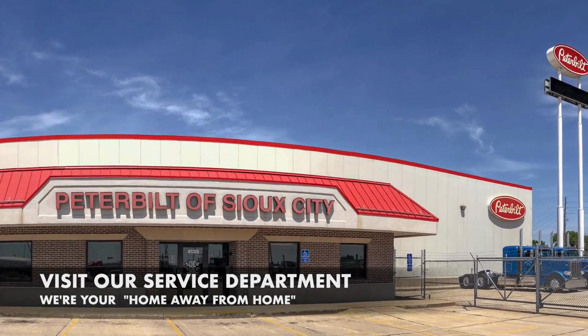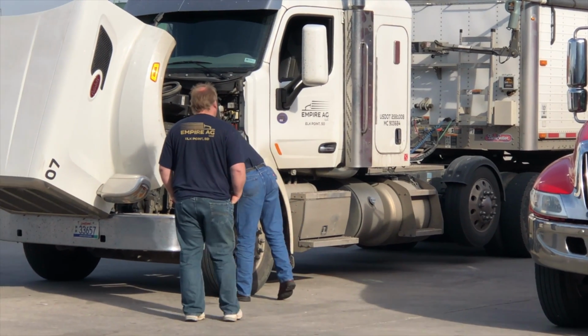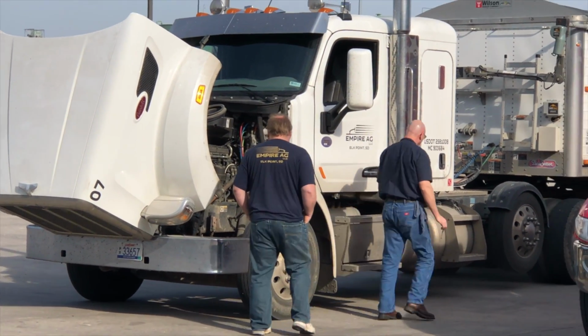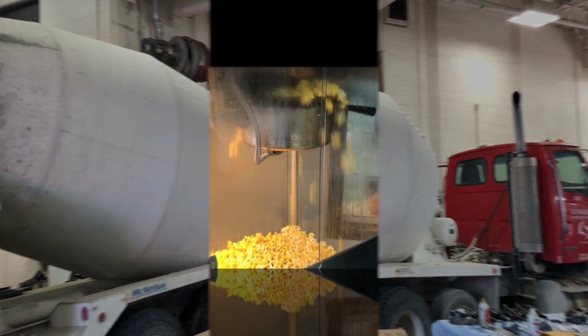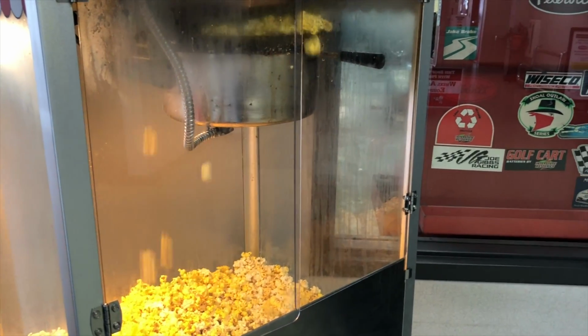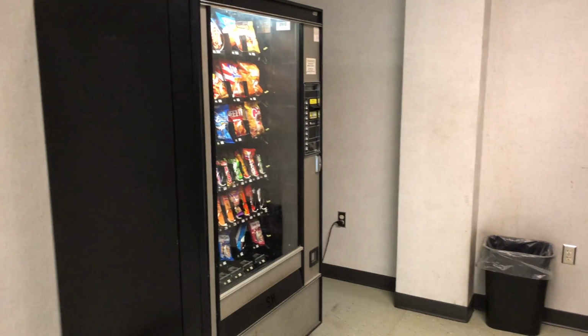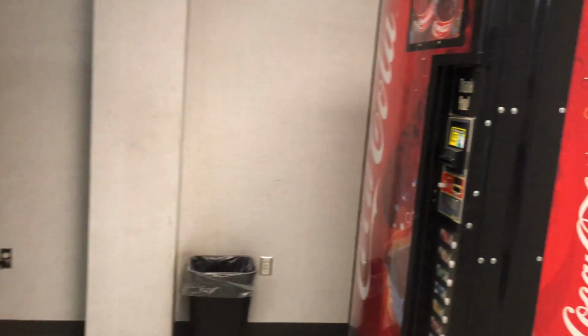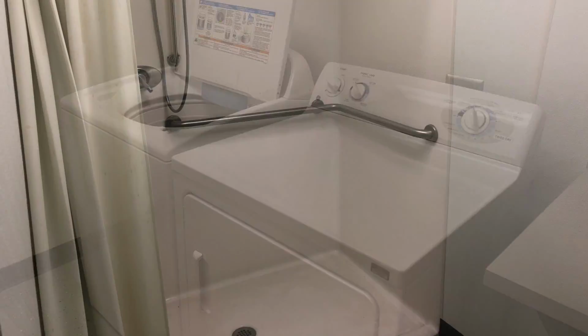At Peterbilt of Sioux City, our customers are number one. Whether you stop by our service department for an initial inspection or you make an appointment, the popcorn is always fresh and the complimentary coffee is always on. Upstairs, truckers can get a snack or cold drink from the vending machines, throw in a load of laundry at no charge, or even take a refreshing shower.